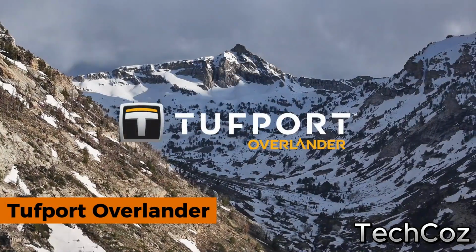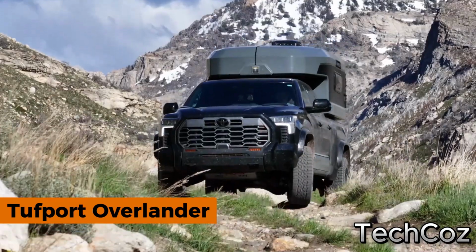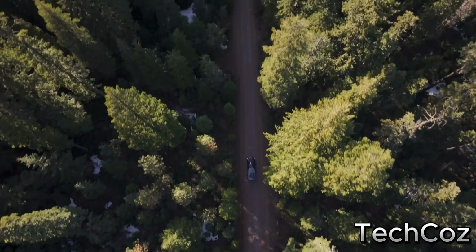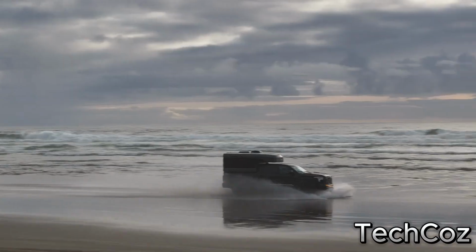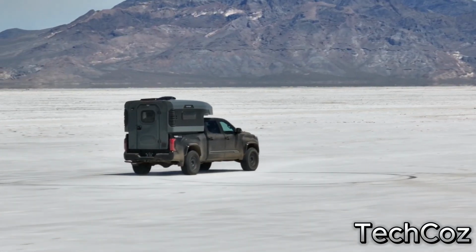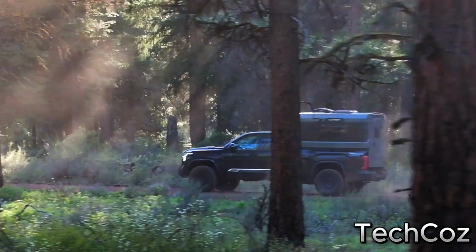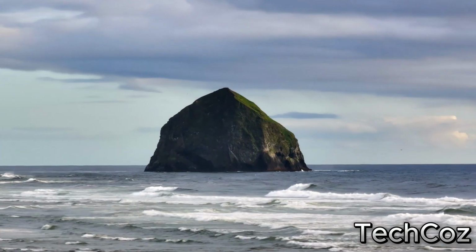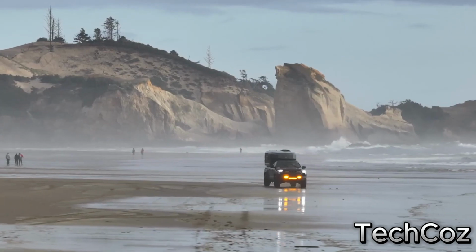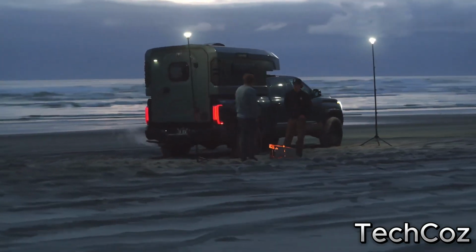What if your pickup truck could transform into a cozy home on wheels, ready to take on any adventure? Meet the Toughport Overlander, a camping unit designed for those who crave the outdoors without giving up comfort. Whether it's the scorching heat of summer or the freezing cold of winter, this camper is built to handle it all. Plus, it's one of the most aerodynamic options out there, meaning you'll save on fuel while cruising to your next destination.